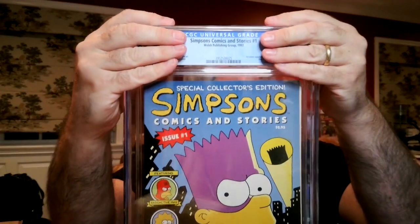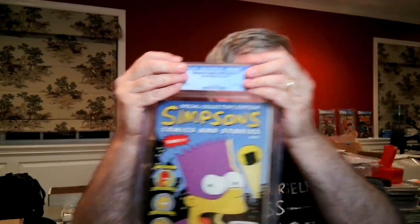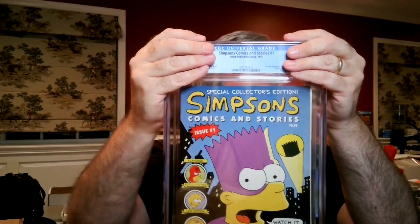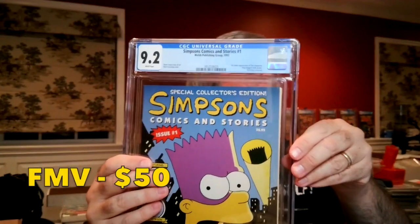Simpsons Comics and Stories #1. I bought this at an estate sale. Actually, nobody bought this at the estate sale. I went to the estate sale, bought a bunch of books. There's probably some more books in here from that estate sale. And then I went back and contacted the sellers later in the week and just picked up what they had left. And there was a copy of this. So I thought this was fairly sharp. There's a huge difference in grade on this one between 9.6 and 9.8. And this came out as a 9.2. Okay.